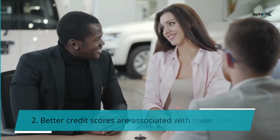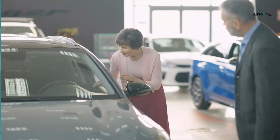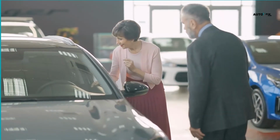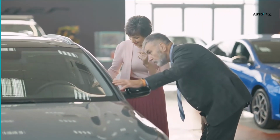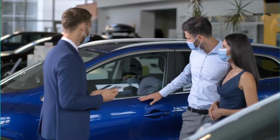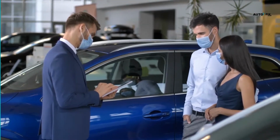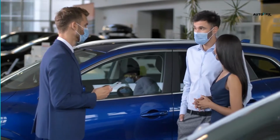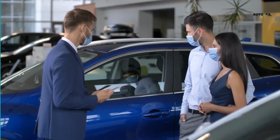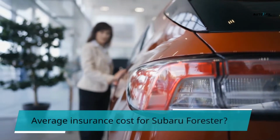2. Better credit scores are associated with lower rates, compared to a credit score of 670 to 739, in places where credit information can be utilized as a price factor. A credit score above 800 can save you $270 each year. On the other hand, a less than perfect credit score might cost $313 extra every year. 3. For high-risk insurance, be prepared for a price shock. Being forced to purchase a high-risk insurance policy for a 30-year-old driver might result in a $2,082 or more annual rate hike.